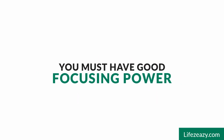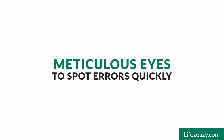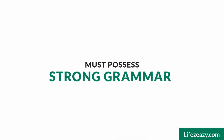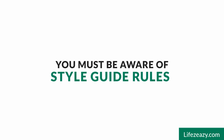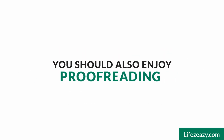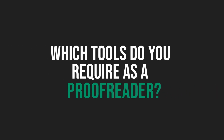You must have good focusing power. You must have meticulous eyes so you can spot errors quickly. You must possess strong grammar. You should be aware of style guide rules. Besides, you should also enjoy proofreading, else, you may find it boring.